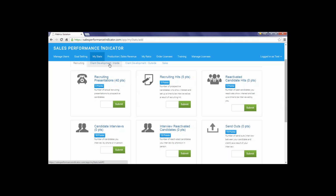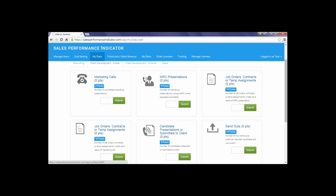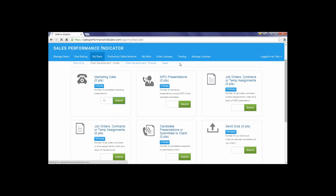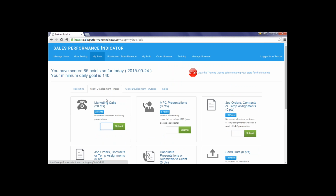Then the next stats are client development inside. Again, we've separated this out. They're going to write down how many marketing calls they made. Say that I made 10 marketing calls, so I'm going to enter 10 marketing calls and hit submit. It's going to ask me if I want to do that. I'm going to say, okay, I get 20 points. Now, again, I'm in as one person, so notice it added my marketing call.